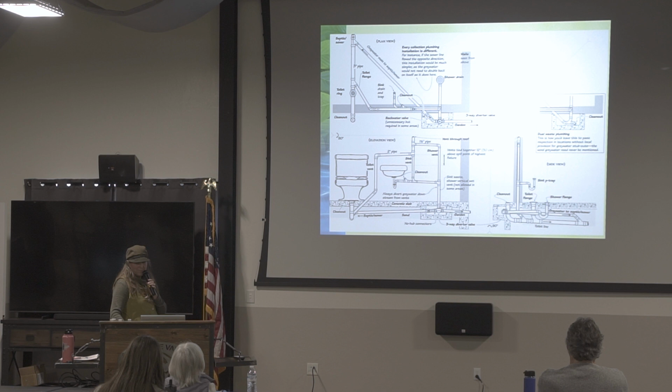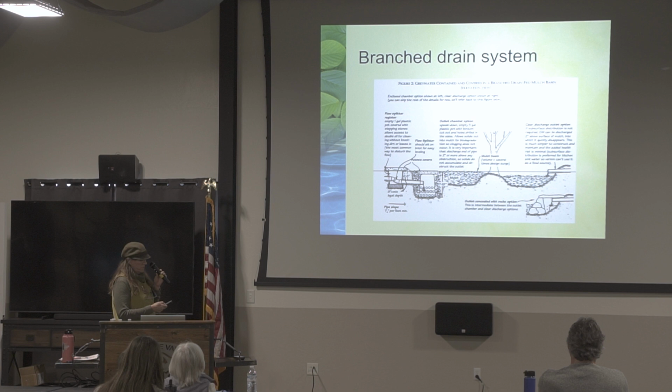So this is just looking at a cross section through a mulch basin. This is where you're splitting the valve, and it's in a valve box so that you can actually take the lid off and make sure you clean it. It gives you a place to clean it out.